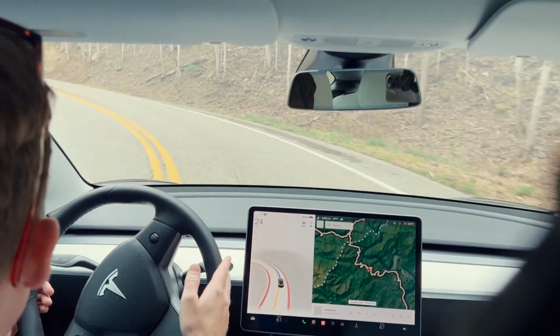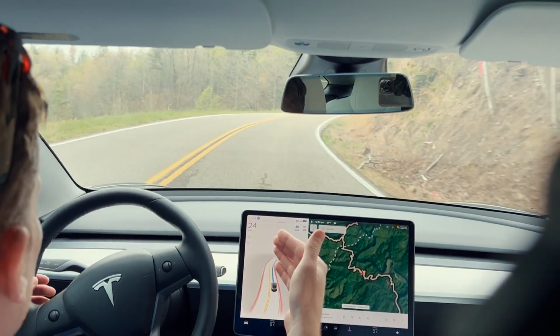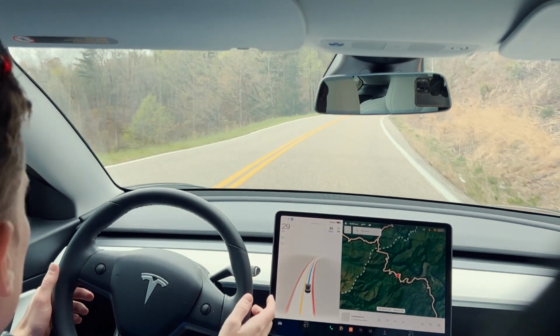It picks and chooses if it wants to take those types of turns wide or if it just wants to cut the lane completely. It's really weird.